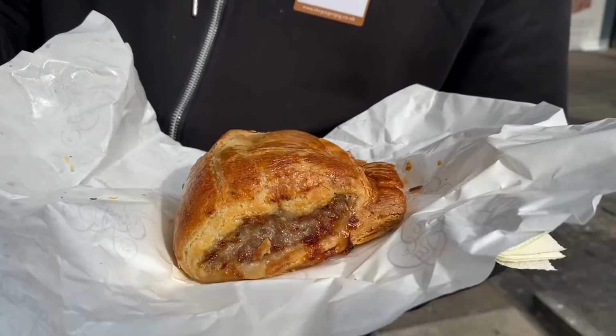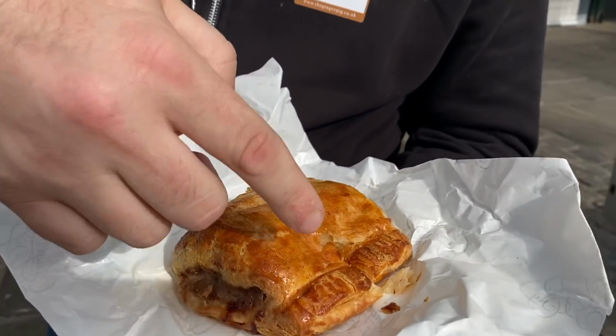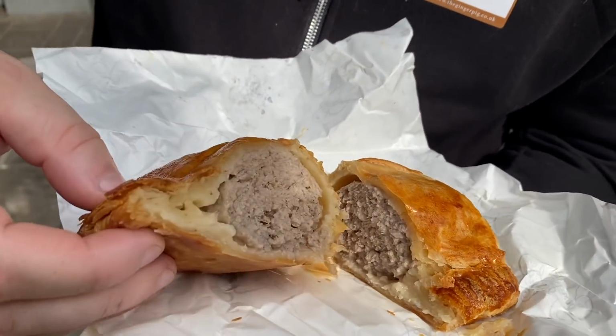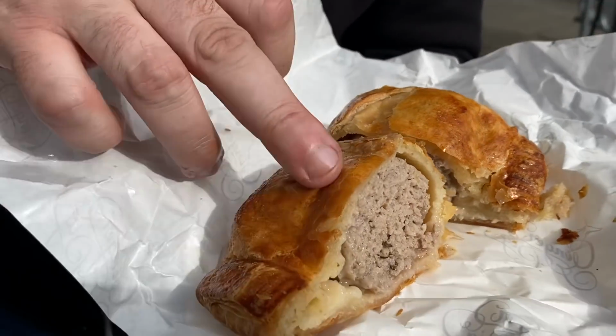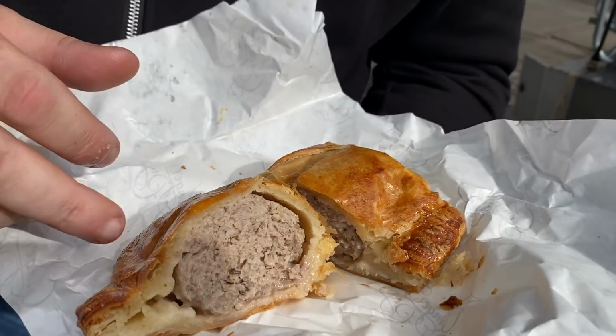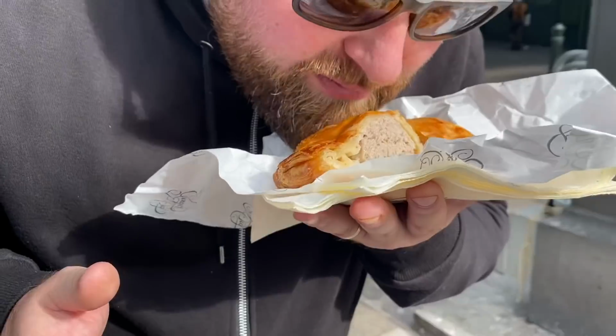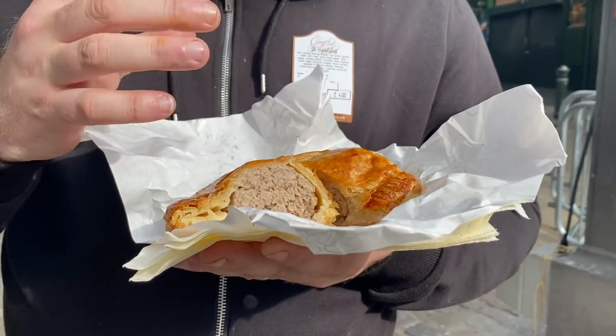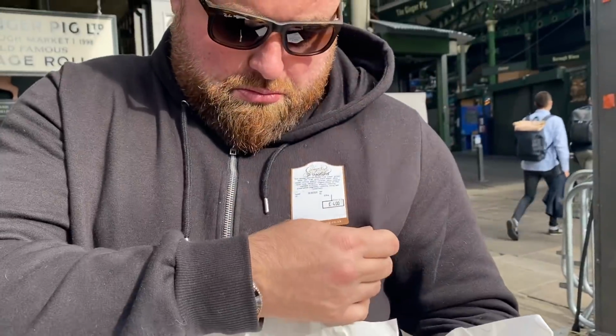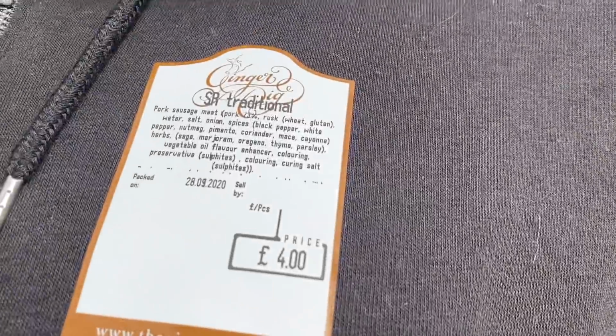Best sausage roll in the world? Let's find out. I'm going to do the grand reveal. Oh, look at that. Got the sort of egg wash on top there, I think. Giving that golden colour. Rich aroma. Can you smell that? This is a punchy flavour. If only I knew what was in it. It's for you guys. Go on. Little close up. Screenshot now.